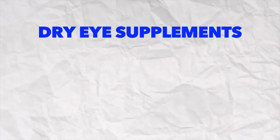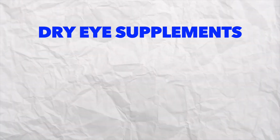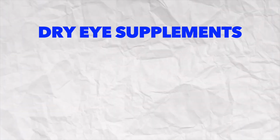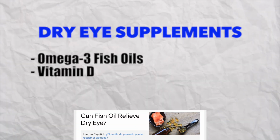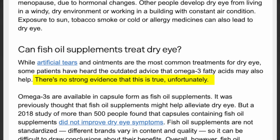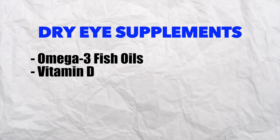Now, there are some natural supplements that have been shown to help with dry eye. The problem is that there is an equal amount of studies that show no benefit. The two biggest supplements mentioned are omega-3 fish oils and vitamin D. The American Academy of Ophthalmology says that there is no strong evidence that omega-3 fatty acids help with dry eye. They've drawn similar conclusions regarding vitamin D as well.